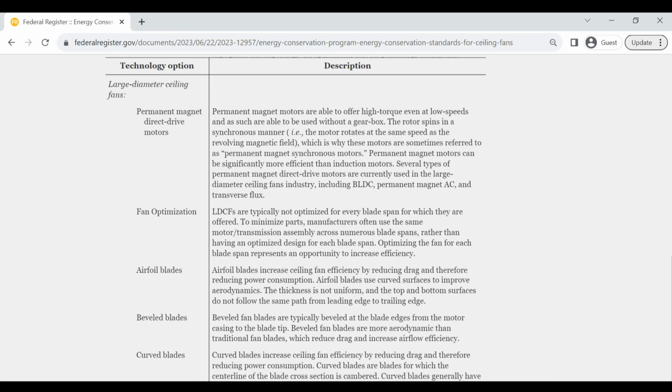And down below that, they just talk about larger diameter ceiling fans. I'm assuming this is more for industrial ceiling fans, or those HVLS, whatever, those giant ceiling fans that you see in warehouses.